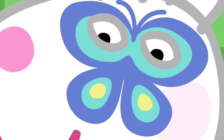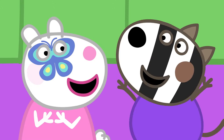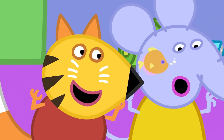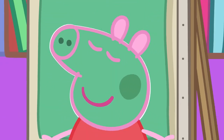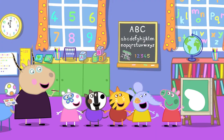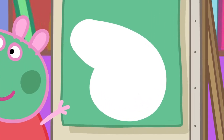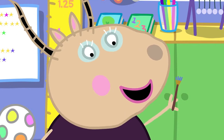Everyone is getting their face painted. Susie is a butterfly. Danny is a zebra. Freddy and Emily are a tiger and a fish. And Peppa is green. I'm green. Oh! That gives me a fantastic idea.